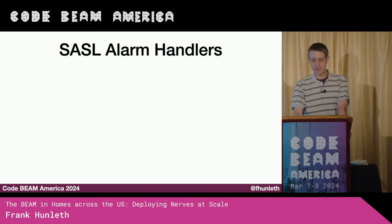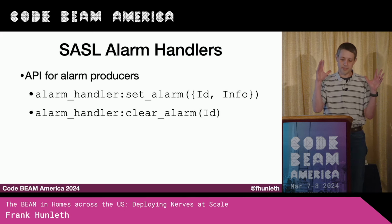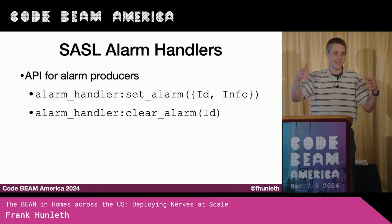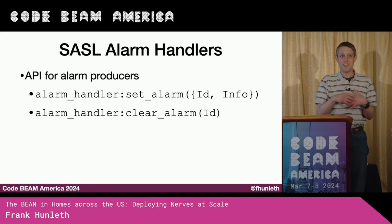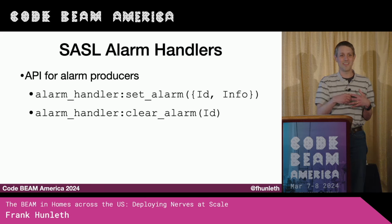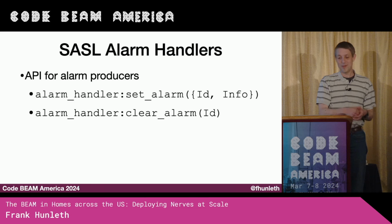So just a recap for those of you who haven't seen the alarm stuff in OTP, this is in the SASL library. An alarm, at a high level, is just a Boolean state that says some condition is happening. It's stateful. A lot of people think of these as similar to events, but events are transient. You send the event: something happened, or something changed state. This is now in this state. Like Wi-Fi is down, Wi-Fi is up. So the alarm's either set or cleared.